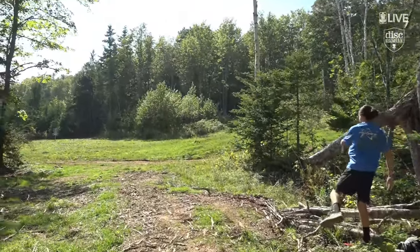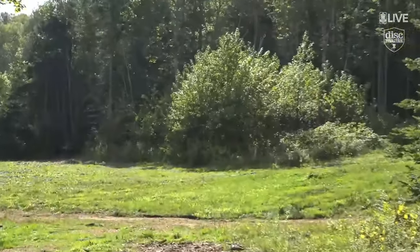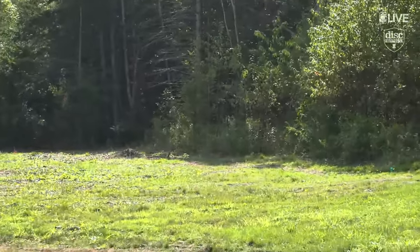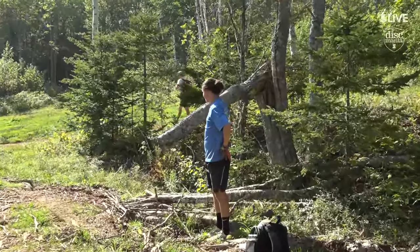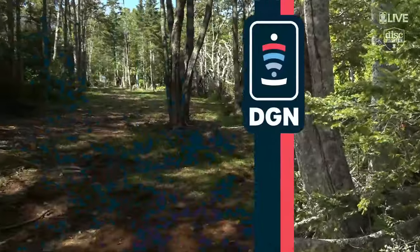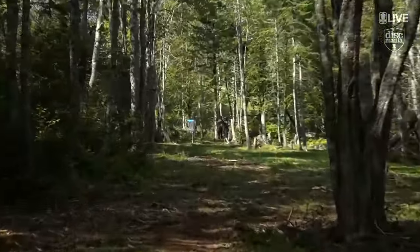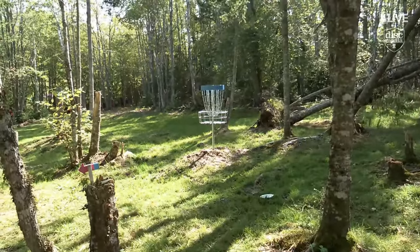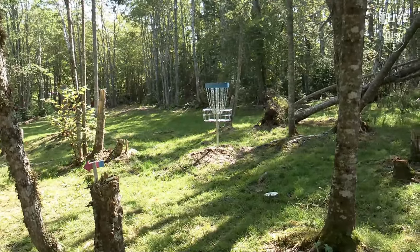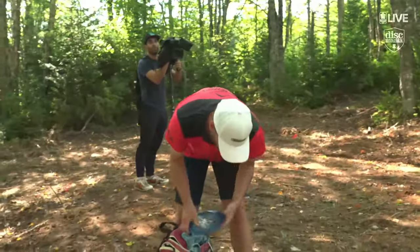And now Alden Harris on the 6th. Little flex shot. That was his 3rd shot from there? Okay. He had a little trouble getting through on that one. That 2nd shot must have got hung up. And solid shot there. Bullseye look.